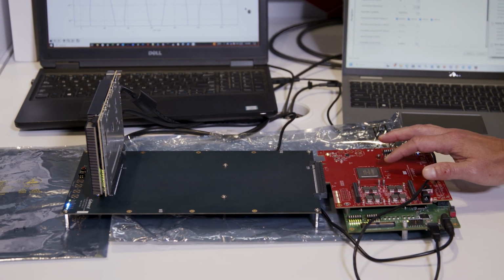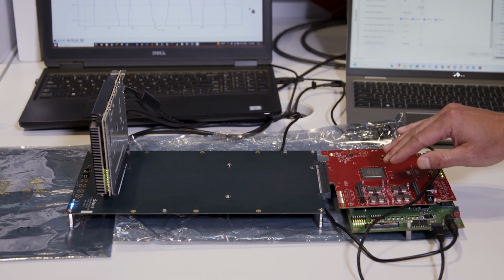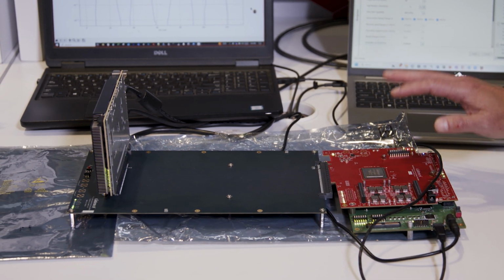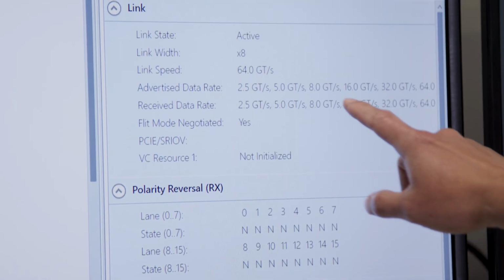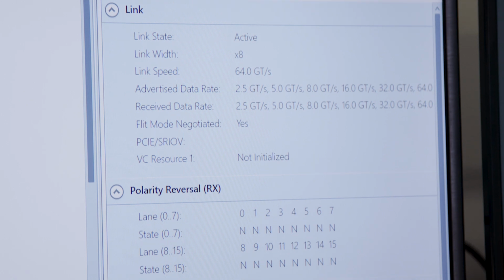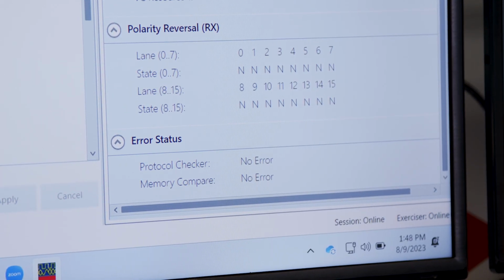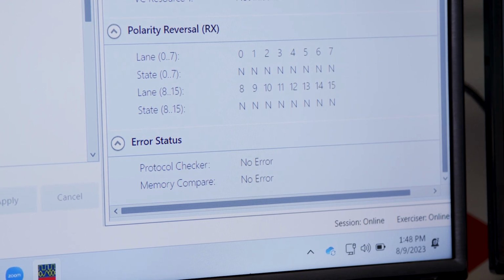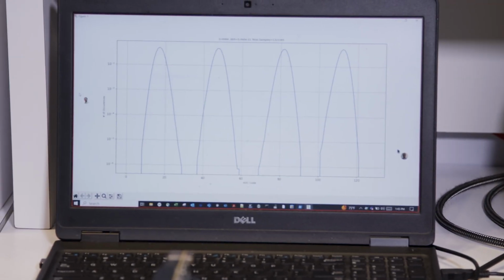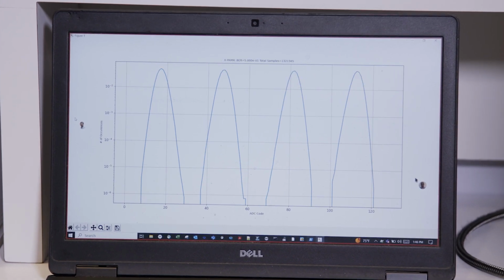The PHY test chip is quite a complex beast. It's got an 8-lane PHY and an 8-lane controller, so we can show the full protocol stack. Up here on the screen, you can see that we're up in PCIe Gen 6, 64 gigabits per second with 8 lanes, and the link is stable with no errors. You can also see down here the histogram for one of the receivers on one of the lanes, showing that the bit error rate is far lower than 10 to the minus 6.